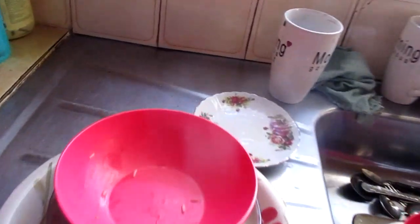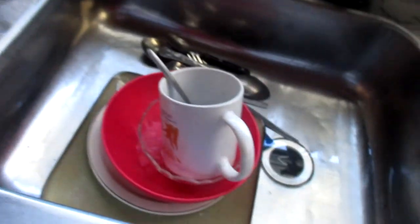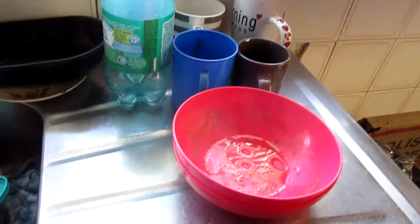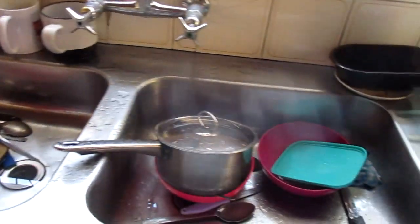Today I am doing the kitchen, and it looks like the ants are back. It's not even winter, it's still not even over yet, but they're back. It is not a lot of dishes, it is just that they are scattered around the sink and making it look like it's a lot, but the dishes were not a lot.